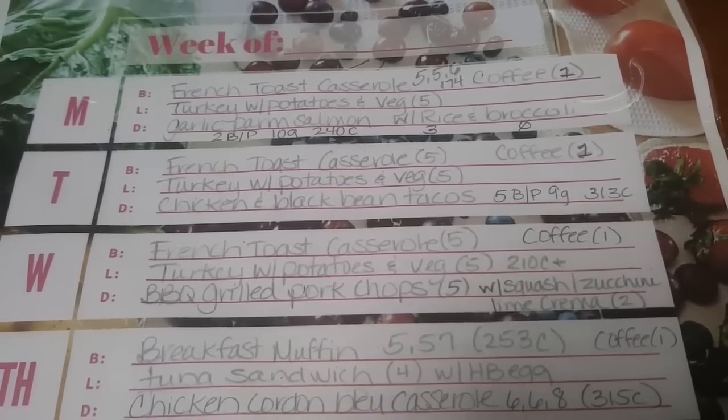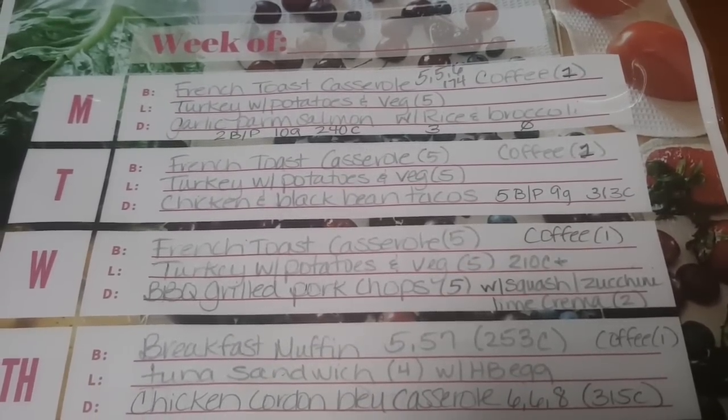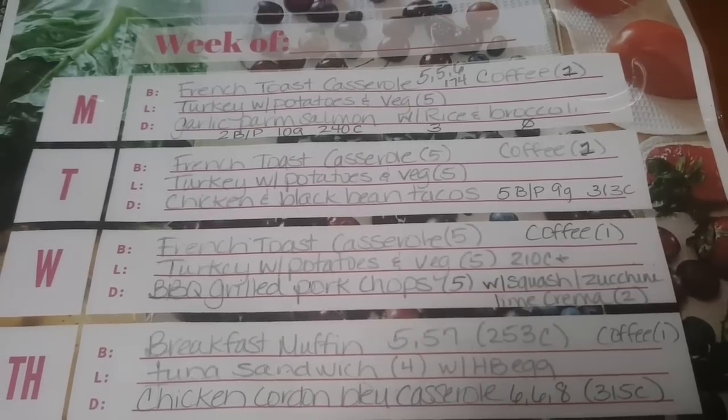Tuesday night, I'm going to do chicken and black bean tacos. This is a Skinny Taste recipe that I made, I don't know, about a couple months ago.